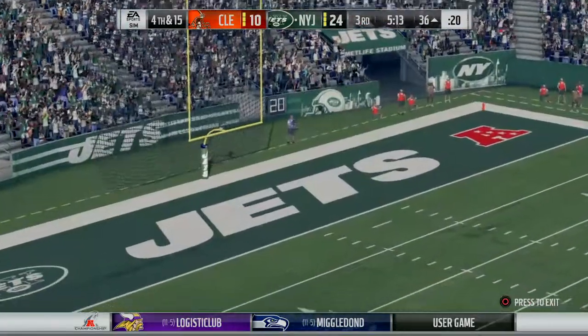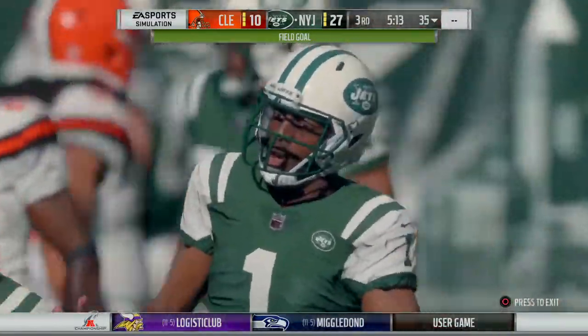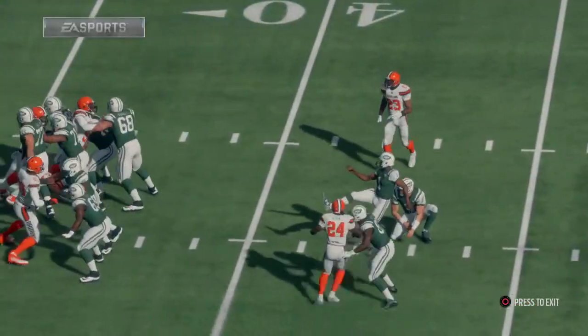And this one looks good. It is good. Right down the pipe. And that'll push the lead up to 17. So the defense gets the pick. The offense, Charles, they go backwards, but they do get 3 points.